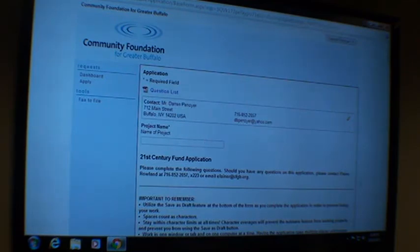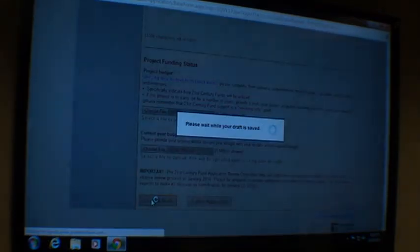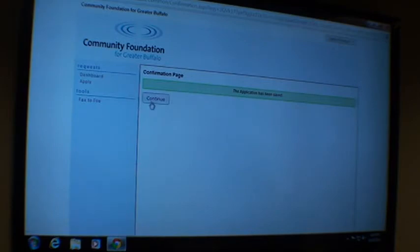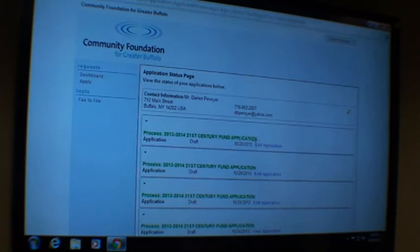The first thing I'm going to suggest you do when you do this, right at the bottom, click Save as Draft, and now on the dashboard you've got a live app that's for your use, in and out, all you want to, right up to the deadline. And remember, you don't have to go in every time and click Apply and then start a new one. I have people do that a lot. It's now on the dashboard, and you can go right out there and look at it. And it'll say Edit Application.